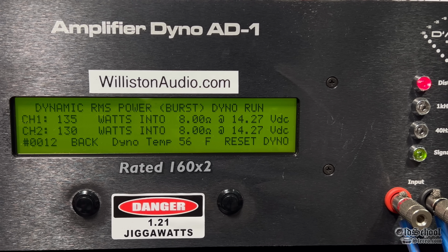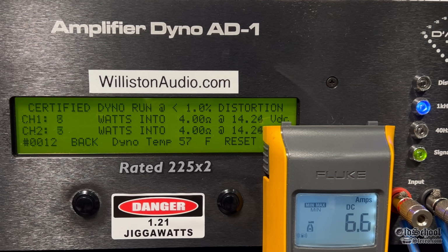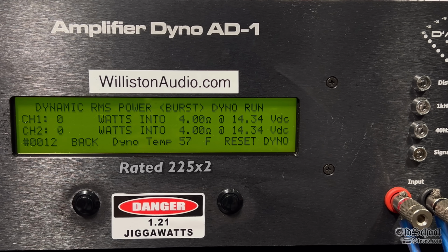Dynamic power, about 132 watts or so average into both channels at 14.27. Now let's try the 4 ohm bridge. It's rated 225 by 2 at 14.4 volts. Certified test first using the 1 kilohertz track. And yep, about 40 watts shy, about 175 watts times 2 when they say 225 by 2 RMS.